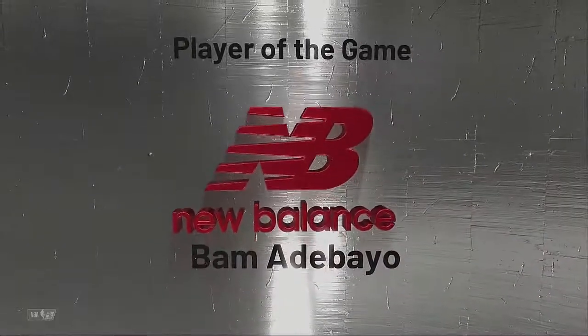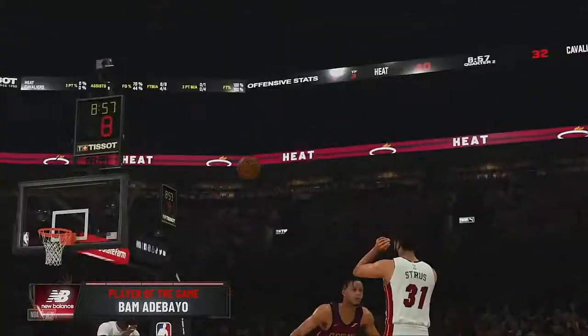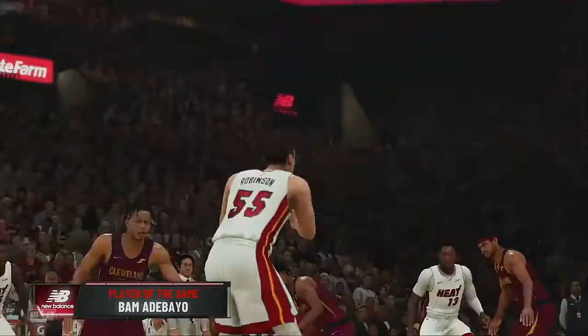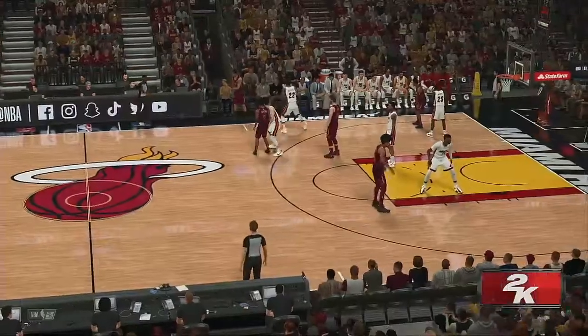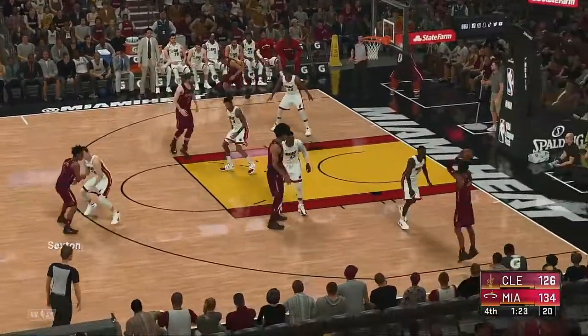Moment to present the New Balance player of the game, Bam Adebayo. And what an amazing ball game we've seen from him. It's been a one-man show worth the price of admission all by itself. There wasn't anything he couldn't do on that court tonight. The better he played, the more these fans got revved up. And that continued to play out over the course of his amazing performance.